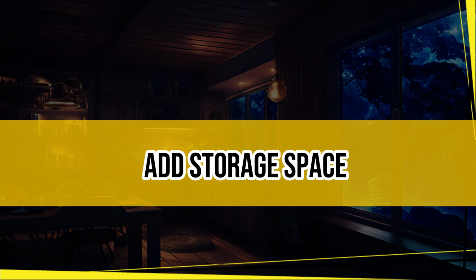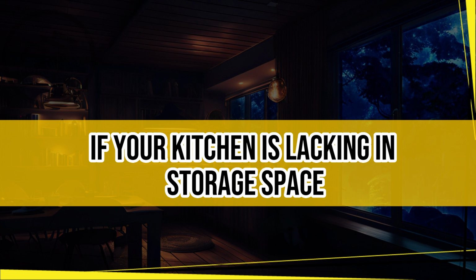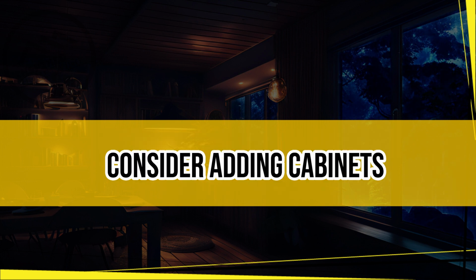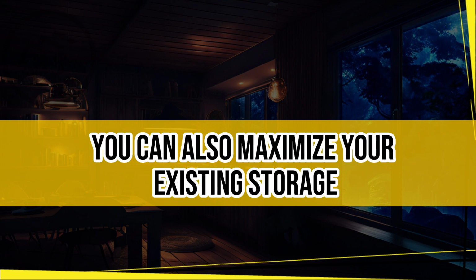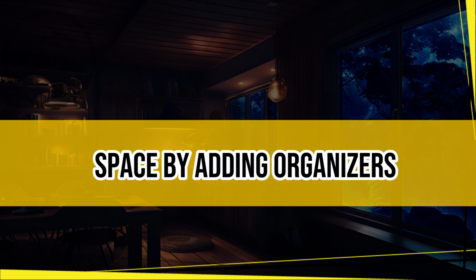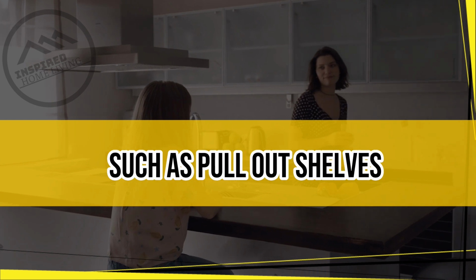Add storage space. If your kitchen is lacking in storage space, consider adding cabinets, shelves, or a pantry. You can also maximize your existing storage space by adding organizers, such as pull-out shelves or drawer dividers.